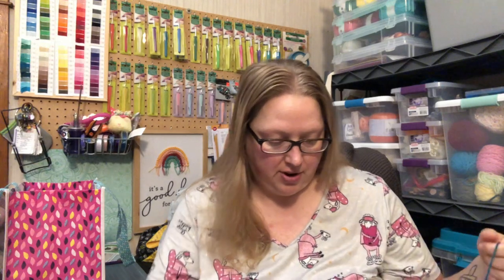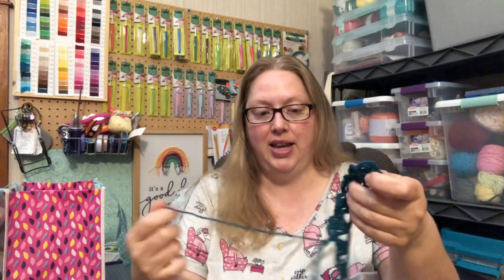I know this yarn, I'm all tangled up. Let me untangle myself real fast. I'm gonna have to get that fixed up. Okay. So let's go ahead and get that wound up and put up out of the way so that it stops tangling up.